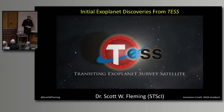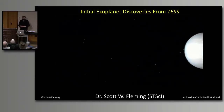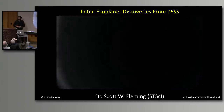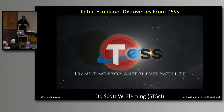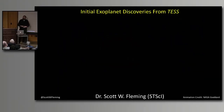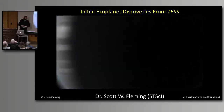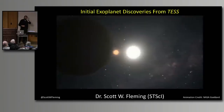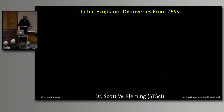So tonight, I'll be sharing with you some information on the TESS spacecraft. I figured I would start by describing the spacecraft and explaining what the spacecraft is doing now and how it's doing its science. I'll do a very quick summary of some of the very early results, and I'll highlight the first 3 exoplanets that TESS has not only found, but confirmed to be actual objects.